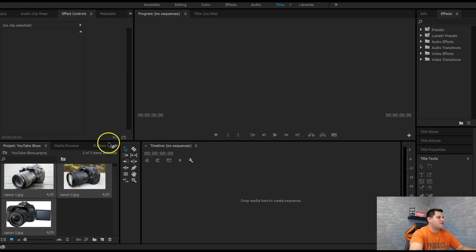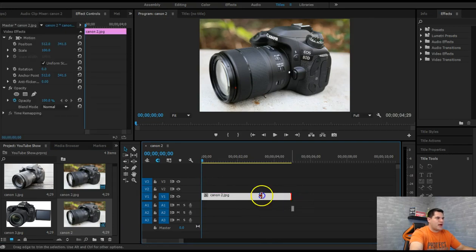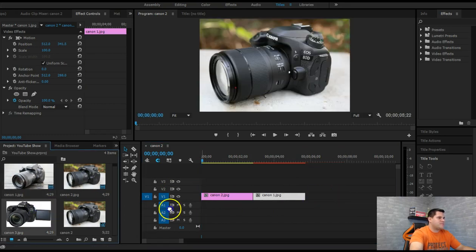My Adobe shut down, but trying to run a screen share software plus Adobe Premiere Pro plus a bunch of other things, it's a little much. So here's what I'm going to do. I'm going to come over here, take an image, drag it, drop it. Okay, there's my image. I can go make this a little bit shorter. Can add a couple other images to it. Okay, changes up just a little bit.